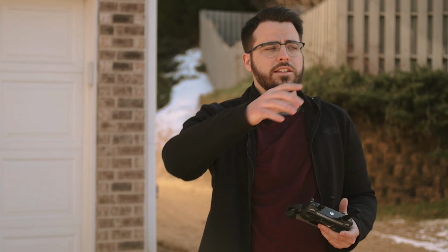Here are a couple of tips for using the drone. It's really important to keep your shots really simple, just pushing forward and also doing side rotations to really see the landscape of the entire property, because any potential buyer is going to want to see the entire landscape, even if the yard is not that big. Just give them a good viewpoint of their surroundings.